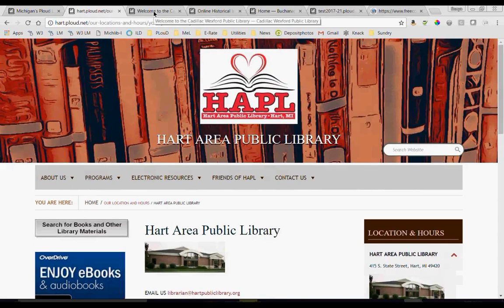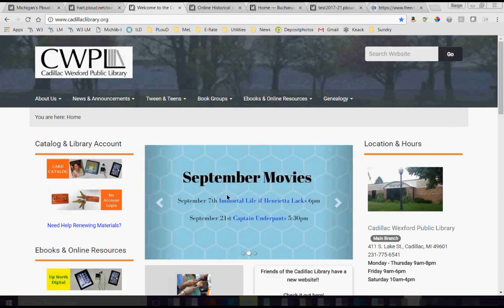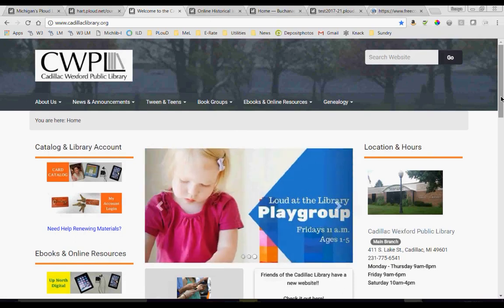Another library in the Mid-Michigan Library League Co-op that uses Ploud is the Cadillac Wexford Public Library. One of the features that they've used from Ploud is the carousel feature, which is a rotating image. You can put this on any page and you can have multiple carousels.